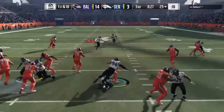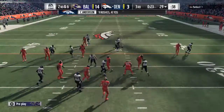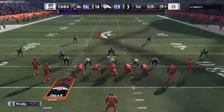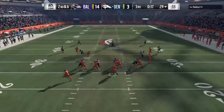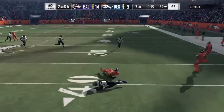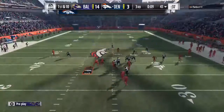They start the drive with Anderson, and he's able to plow forward up to about the 29, just shy of the 30. Call it a gain of 4 on first, and that'll make it second down. To throw on second is Siemian. With that kind of run on first down, that's a winning type of a run. That just sets things up for them moving forward as they begin the drive.